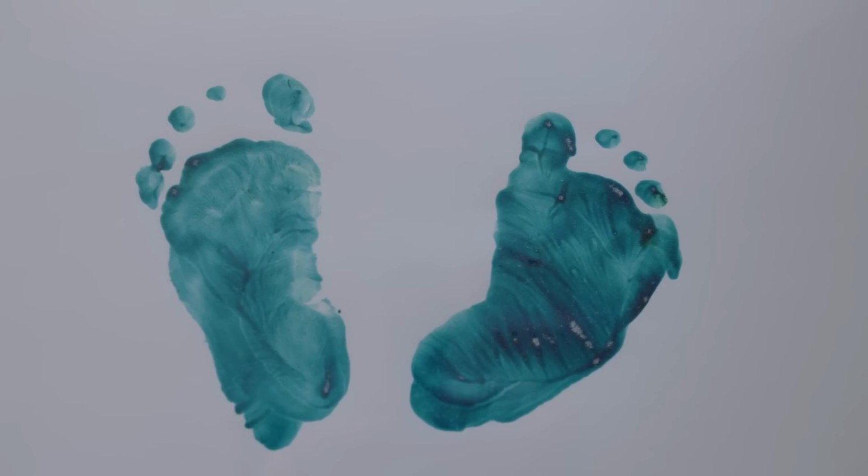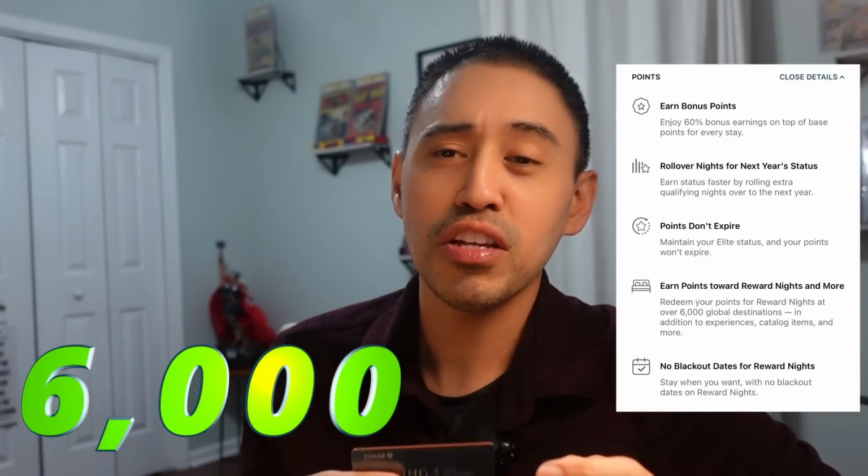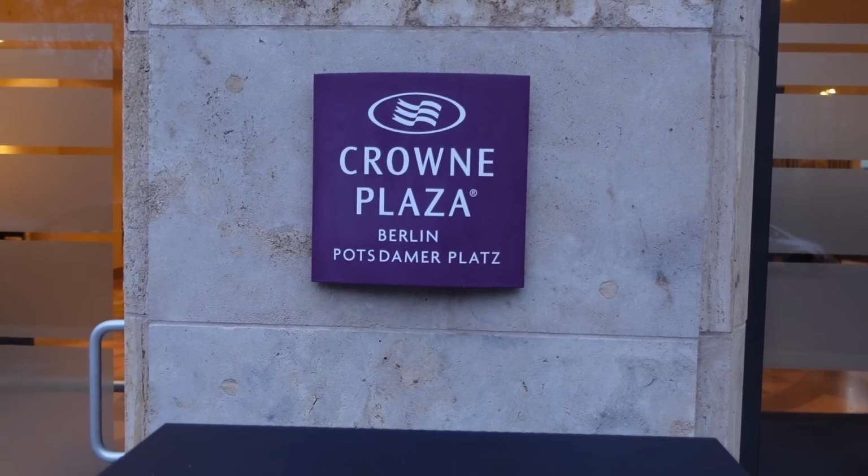And if you're not sure where to go, IHG has a big footprint in the hotel world, with over 6,000 destinations worldwide. And I can attest to that, as we've been to destinations such as the Crowne Plaza in Berlin, the Vocco property in Australia, in Vietnam and Asia, or even the Holiday Inn in America or in Canada. That's 5 different countries staying at IHG properties worldwide.